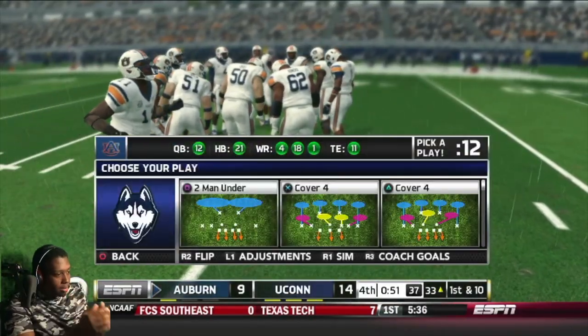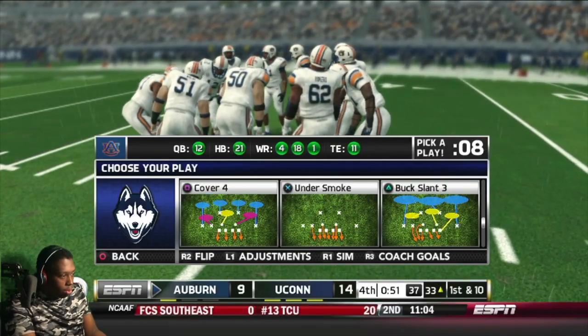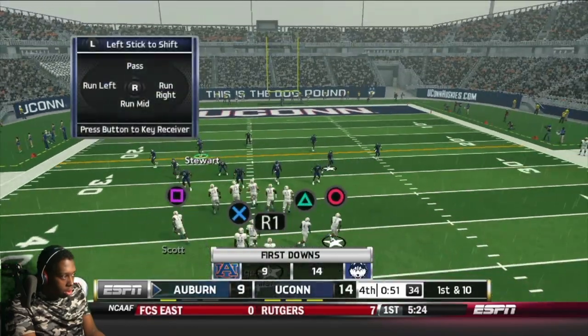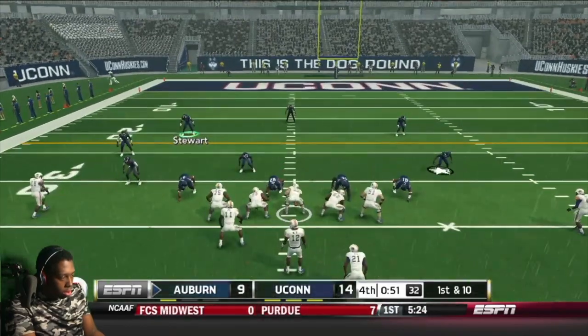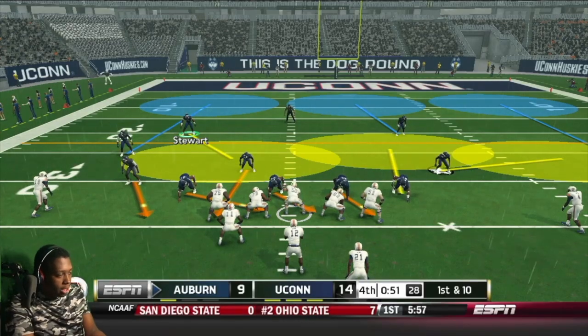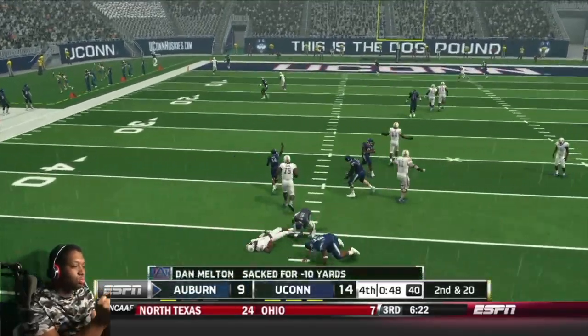Why are we calling timeouts? I mean, a little smart, but still. What the hell? Good job of showing patience and letting the run develop. And this is the ninth play of the current drive. Under a minute left in the game. It's 51 seconds. Get him! Let's go!